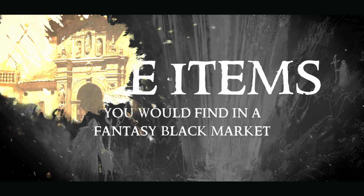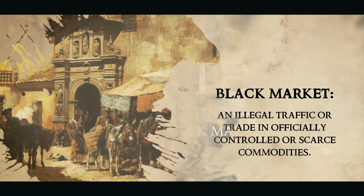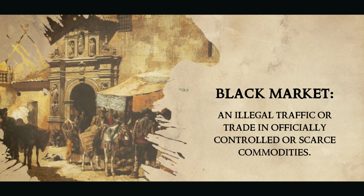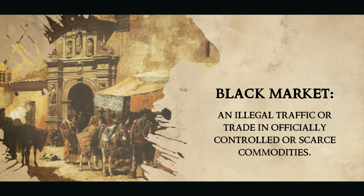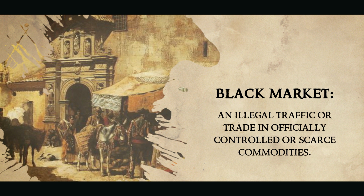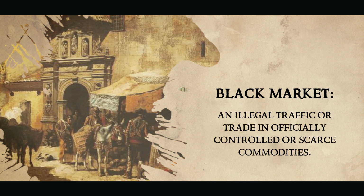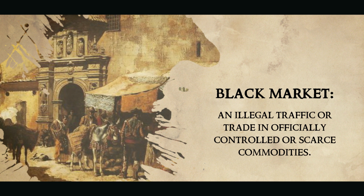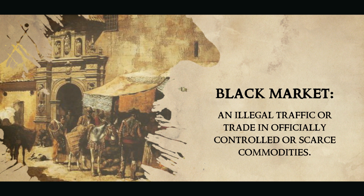Before we start, let's take a look at what exactly a black market is. A black market is an underground or shadow economy that deals in illegal goods. This is a place where you can buy things that wouldn't normally be sold in a normal legal market. Basically, if there's something evil, illegal, or shady about it, you can probably find it here.